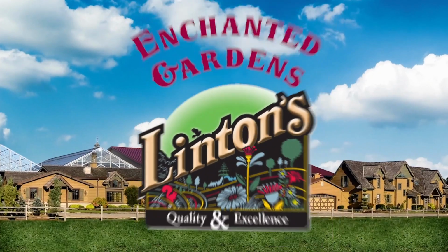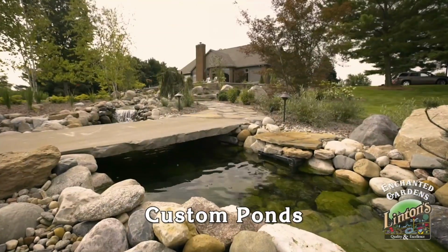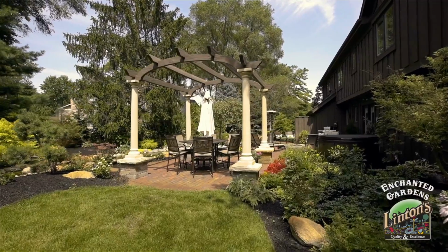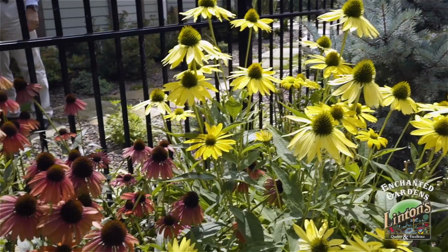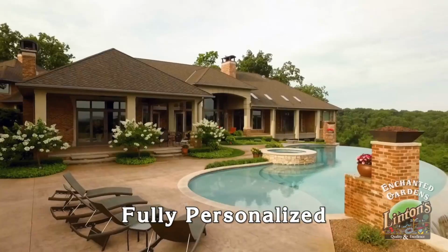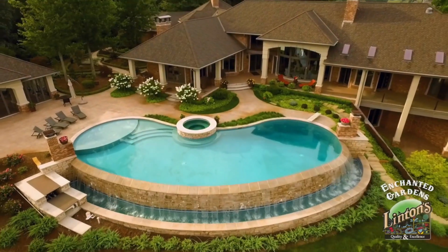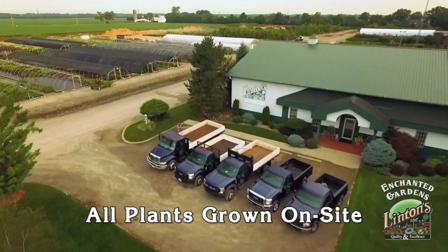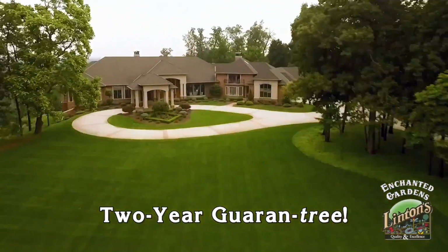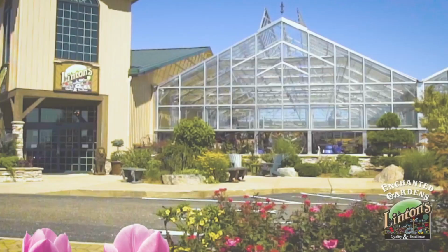Transform your landscape with the pros at Linton's Enchanted Gardens. Outdoor living areas, custom ponds, unique waterfalls, brick patios and sidewalks. Specializing in low-maintenance landscape with year-round color. Designed to fit your lifestyle and your budget. Our landscape architects will personalize your custom design from concept to completion. All plants grown and cared for at our very own nursery. 2-year guarantee only at Linton's Enchanted Gardens. To get started, visit lintons.com.